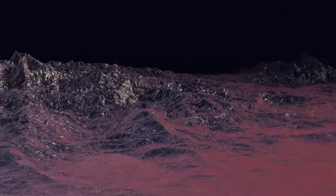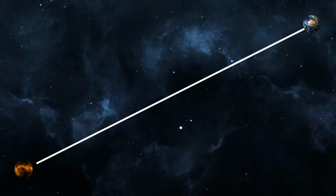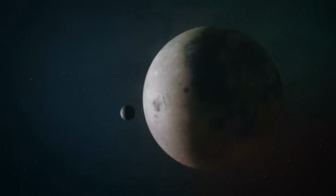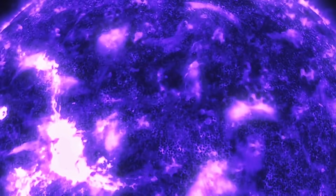This is another Neptune-sized planet. It's located 268 light-years from us and was discovered by NASA's TESS spacecraft. It completes a full rotation around its star in just 19 hours. It's so close to its star that it's scorching hot, reaching temperatures over 3,600 degrees Fahrenheit. Normally, planets this close lose their atmosphere and turn into bare rocks. But this one breaks the rules again.